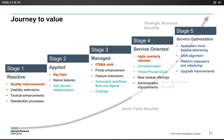But what we want to do is get a much cleaner, faster, agile delivery where we can give you new features. They're much smaller, much more consumable, they don't require big upgrades, and then you are current with the investments we're making. That allows us to deliver new capabilities to you, and allows you to push those out to your end communities. Containerization, which we're going to talk about here, and virtual private cloud are the pieces we're working through as we speak so that you can reduce the cost of ownership and time to value of your service management solution.